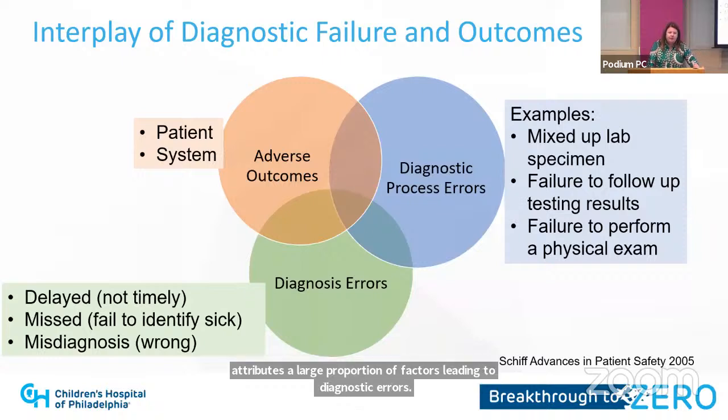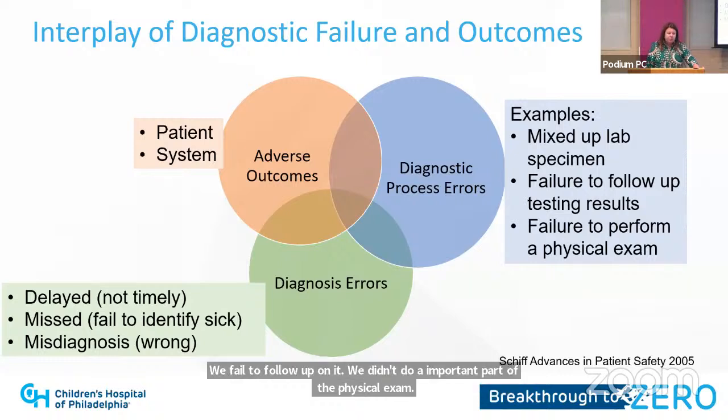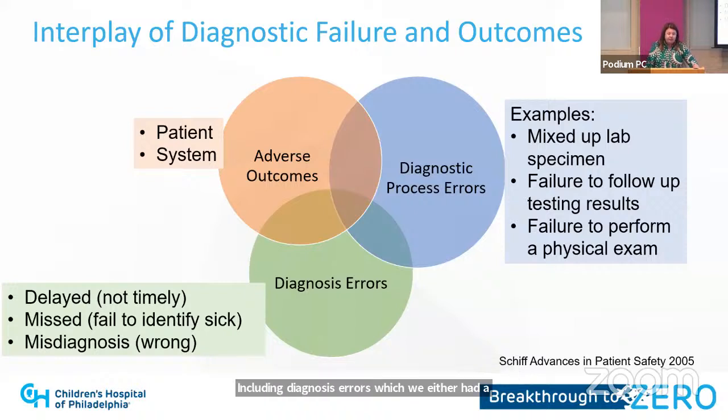And so if we think about the interplay of diagnostic failure and outcomes, there's diagnostic process errors, which is we sent the wrong lab on the wrong patient. We sent a hemoglobin, we failed to follow up on it. We didn't do an important part of the physical exam, including diagnosis errors, which we either had a delayed diagnosis, we missed it and we failed to identify they were sick, or we just had the complete wrong diagnosis at all. And then those may or may not contribute both or in isolation to adverse outcomes.